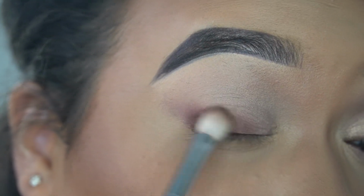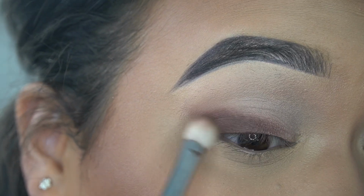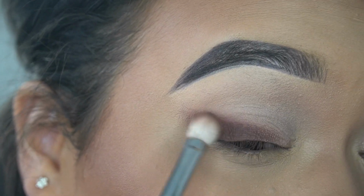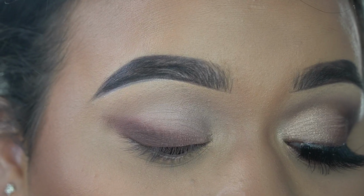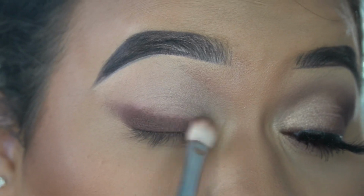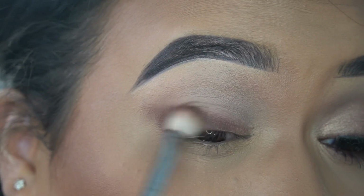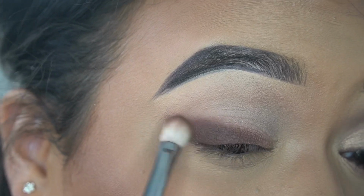Guys, who is excited that this launch just released? Because I sure am. This is my first time having anything from KKWBEAUTY, so I'm excited to be playing around with these.